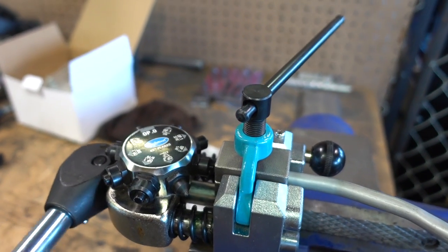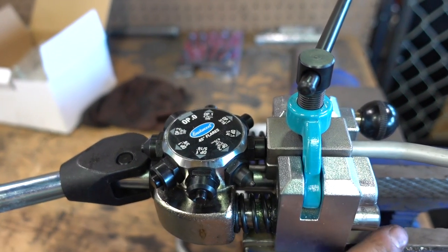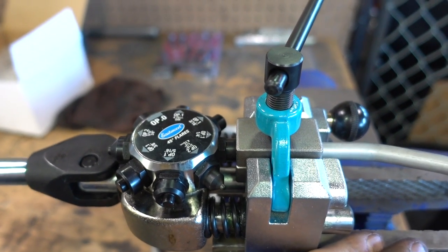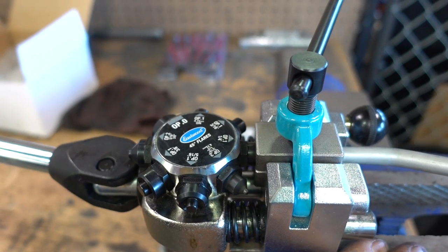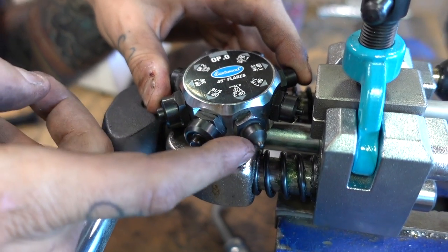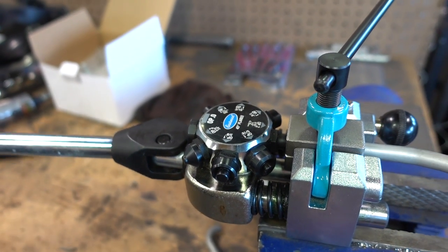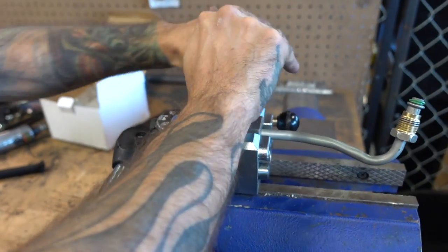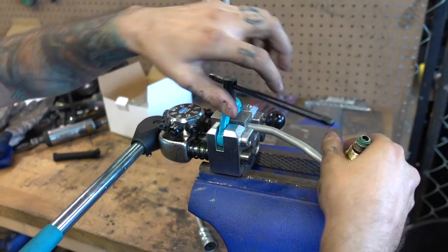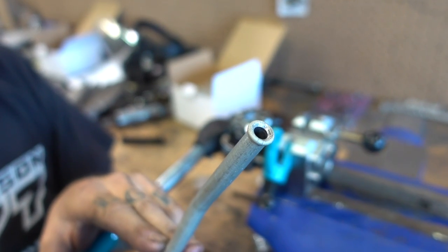All right, and then use this little lever right here, and it pulls the die into the tubing while this holds. We use this little one because we already added our single flare, and now to add the double flare, go into this die right here. And voila, we have a double flare.